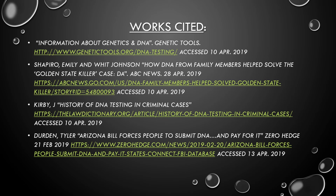On a side note, with the introduction of genealogy ancestry websites, these websites are offering a new way to apprehend suspects. And since the information is voluntary, the police merely need a warrant to obtain DNA results. I predict that this might lead to mandatory DNA testing for the purposes of apprehending suspects much quicker and solving cold cases. Seems they've already started it in Arizona.